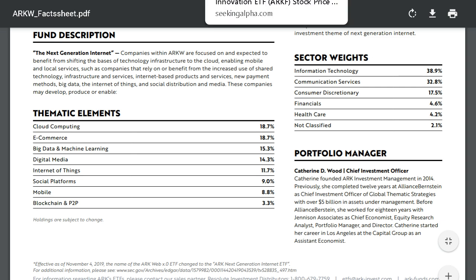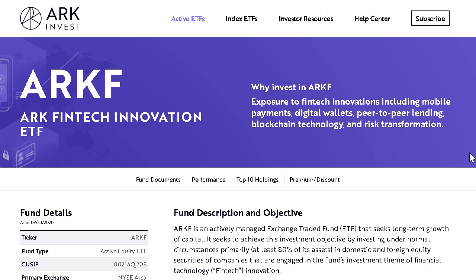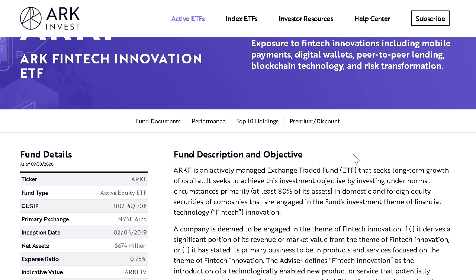The third ETF in this high growth ARK Invest portfolio is ticker symbol ARKF, which is the Financial Tech Innovation ETF. $42 a share, up over 95% in the past 12 months. 52-week low at around $17 a share, and 52-week high at over $43. So this is an ETF that gives you exposure to financial tech innovations, including the future of payment solutions, such as mobile payments, digital wallets, peer-to-peer lending, and blockchain. So this fund seeks long-term capital growth through investing in companies in the financial tech sector.